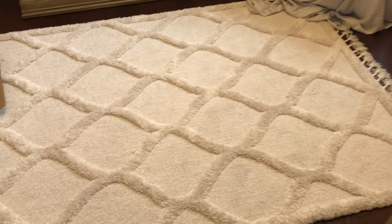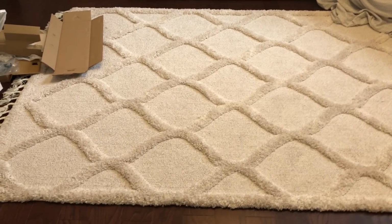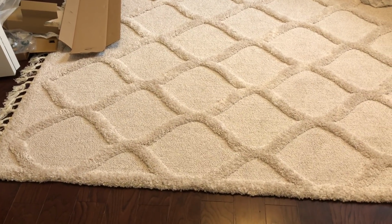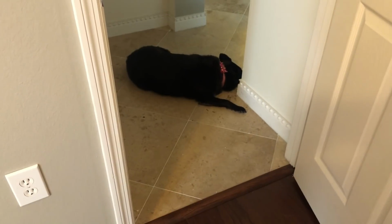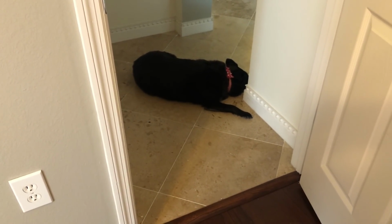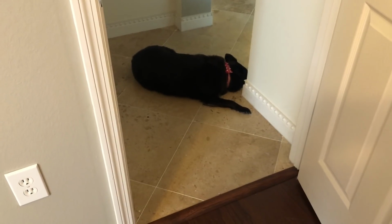And it's so soft. Marley normally comes in here and lays on it, but I tripped over her earlier, so she's probably just not sure. Are you not sure about it? Are you taking up your protection spot? Okay, good. Thanks.